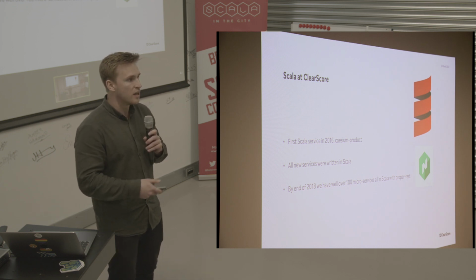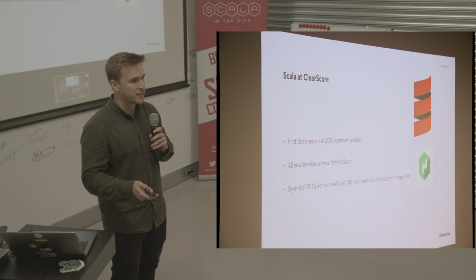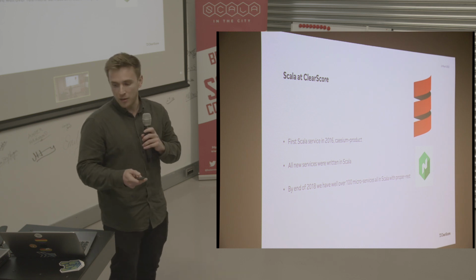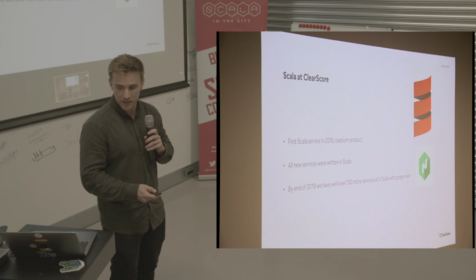Now, cut forward a couple of years, by the end of 2018, we have well over 100 microservices. They're all written in Scala, and they have an underlying library called proper REST. It's Akka-based, and I'll touch on that in a little bit. It's worth mentioning as well, all of this at this point isn't Tomcat anymore, it's deployed on Nomad, so it's all containerized and easily shipped around.